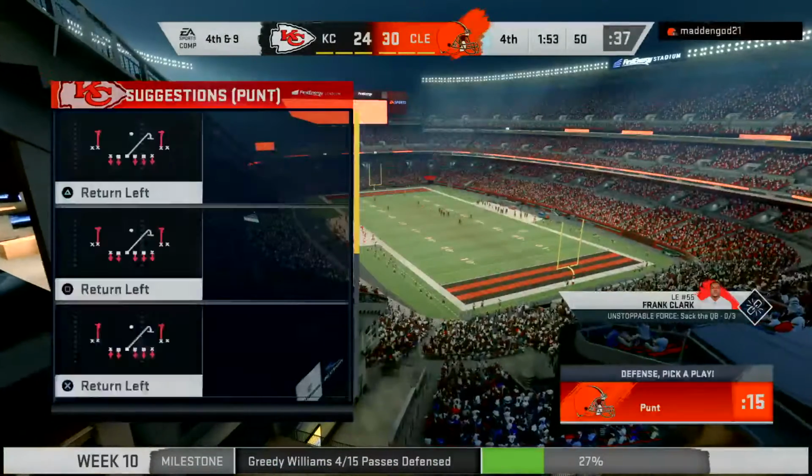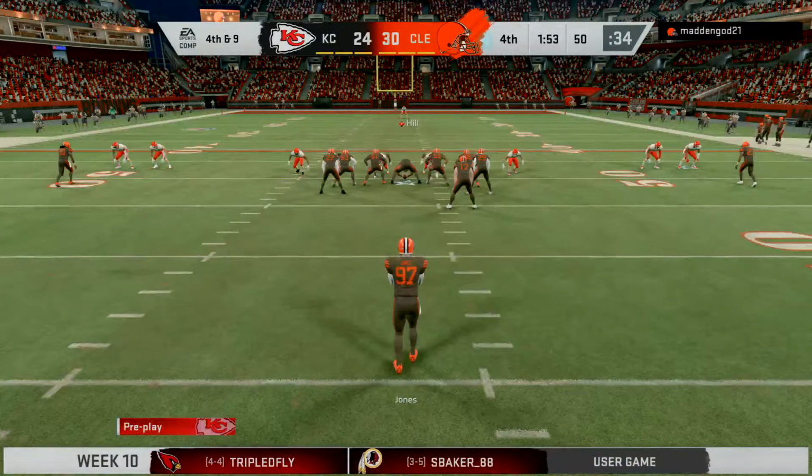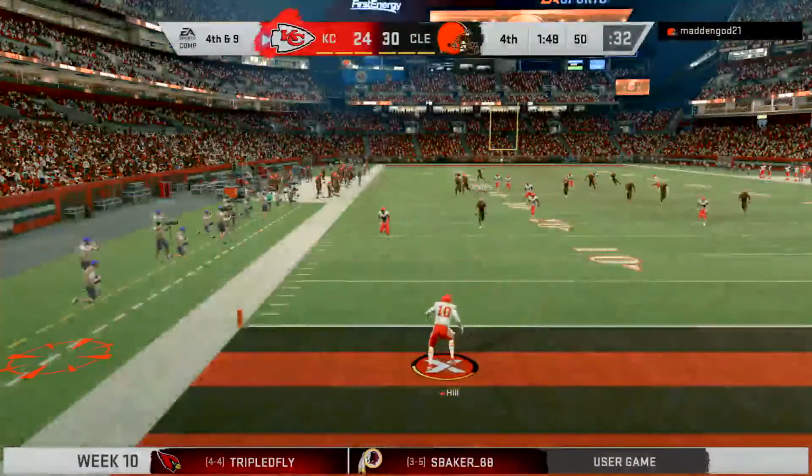Back of the end zone. Could he get his feet down? No, it's incomplete. So the Browns in possession of the football here as we get you reset. And let's see what they've come up with offensively after having time to talk it over.